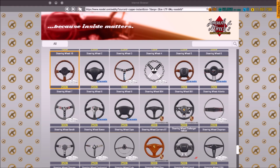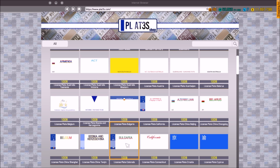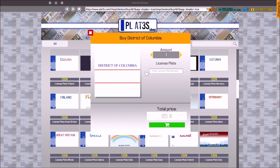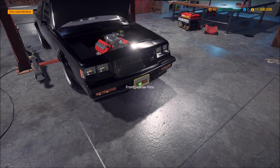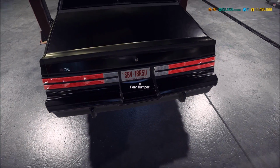Alright, I just need a set of license plates, right? So the front plate I know on this just said GNX, and I don't know where these people were. So right now I'm just going to find something District of Columbia. That sounds good. And we are going to go GNX F and F4. So that may have been District of Columbia. I think it is one of those places down there.